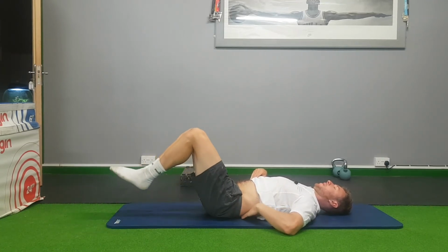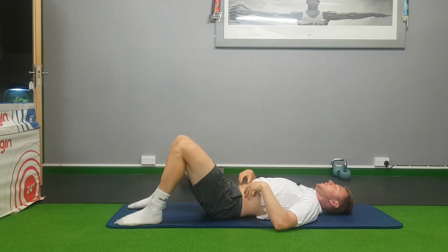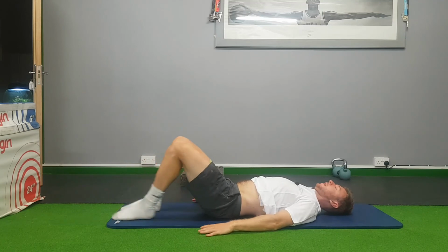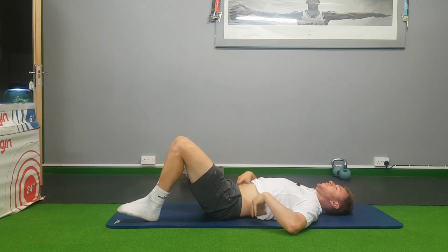And the whole time, my back is still on the floor here. I'm able to breathe, so I'm still talking to you. I can still breathe nice and easily whilst I'm doing that, so I'm not holding my breath, which you see a lot of people do. So it's nice and easy. My brain is really able to control those muscles.